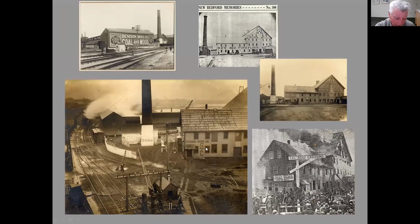This is another of my favorite photographs of this whole thing. The Dennison Brothers Coal Company was located just north of the bridge. It burned down eventually, but it was one of the few facilities that actually had its own rail spur. So all the coal that came into Garfield and Proctor and Dennison Brothers could be loaded right on the railroad and taken off to wherever it was going. Pretty great photograph.